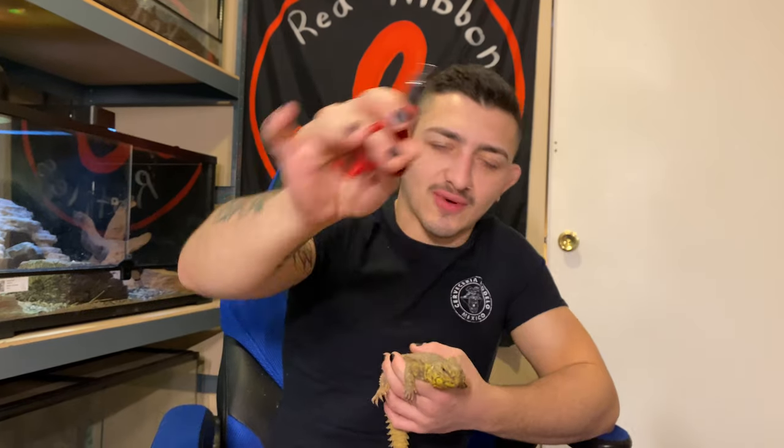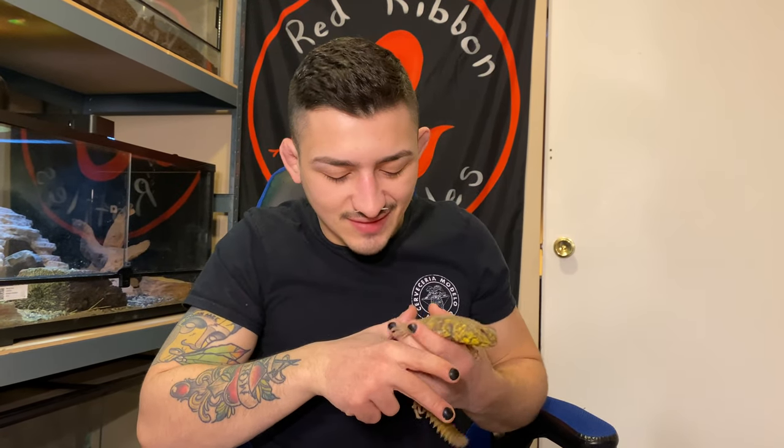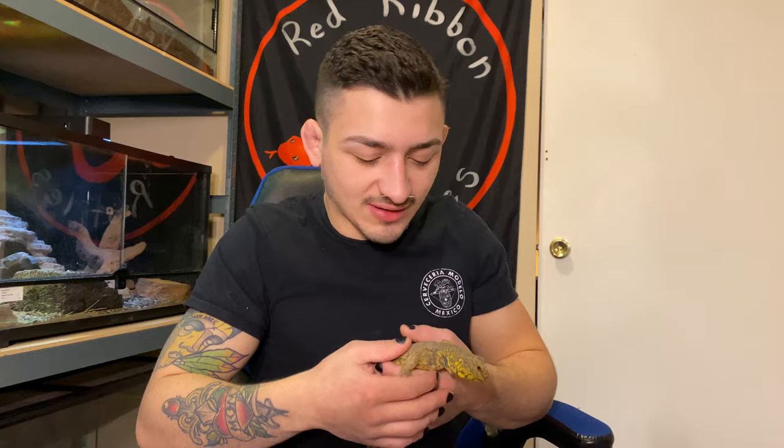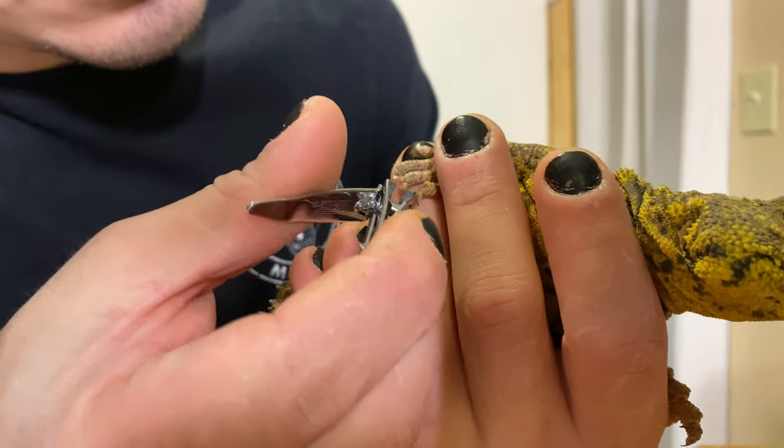So I do like to use these nail clippers that are branded for cats, I believe. I like it because the pressure comes in rounded, so it's not like you're just squishing the nail off, especially with these tiny little reptile claws. But since this nail that I'm trying to cut is so bendy, I am going to use a regular nail clipper just to at least knock off the curve, and then I might use that one to get a little tighter if I feel like I need to cut a little more off.